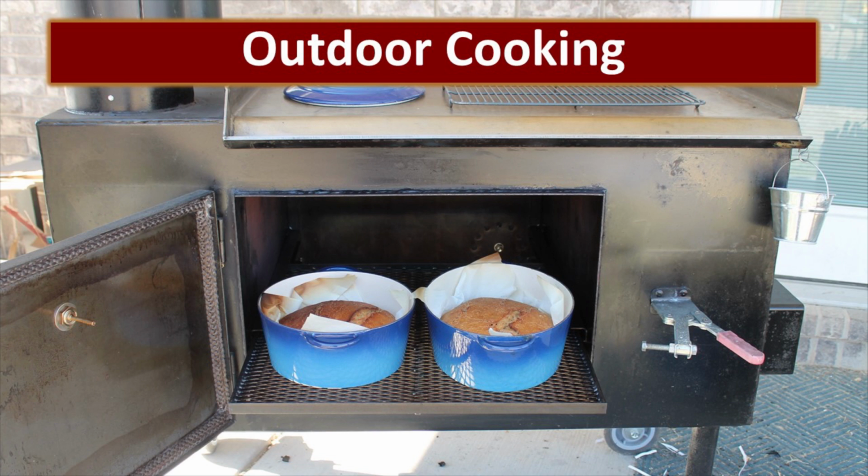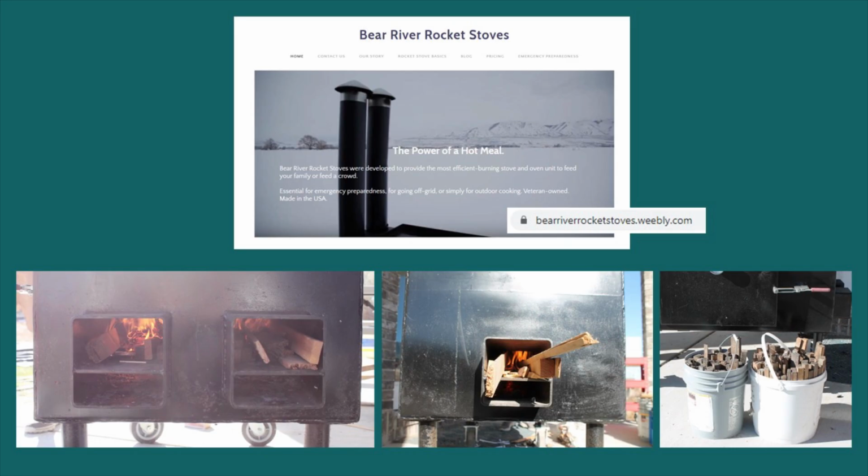You can see here bread that we cooked in the Bear River rocket stove. The Bear River rocket stove is really a fantastic feat of engineering. Is that what you would call it? Yeah. We've got these 2 rockets that you see on the left-hand side that actually make the grill nice and hot. And then the single rocket that you see on the other side is what makes the oven hot. And it just burns the little sticks that you see there on the right-hand side.